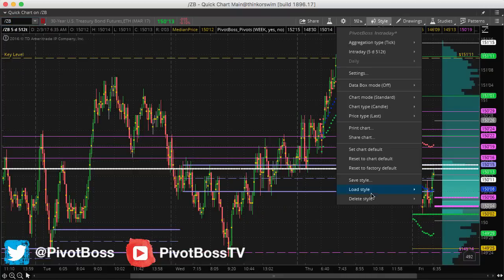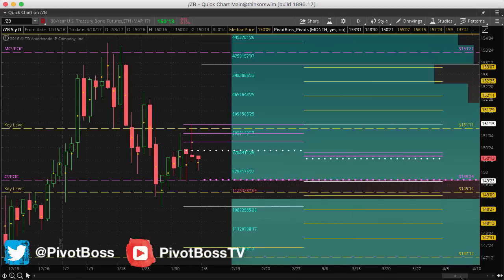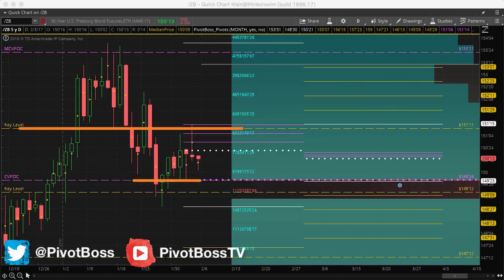Here's a look at ZB. Looking at the higher time frame, you can see that price continues to honor this key zone here. This is our key level of 151.11. You also have composite VPOC shifted to 149.24, and right now that's the range. The previous session, 2 days, we had these lows here, we had a high up here, and right now we're inside that range.